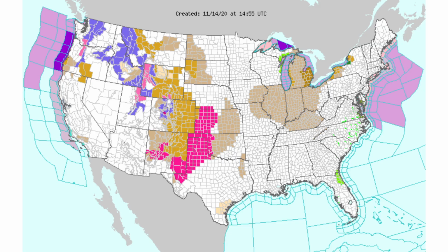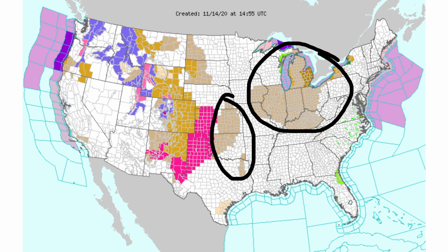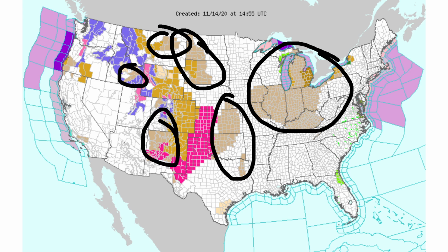Let's start off with your current National Weather Service page. Now, we currently have wind advisories just scattered about in this tan color. That's through much of the Great Lakes as well as parts of the central United States, back through portions of the Rockies and then into the western United States. So pretty much covering much of the country, just kind of scattered around.